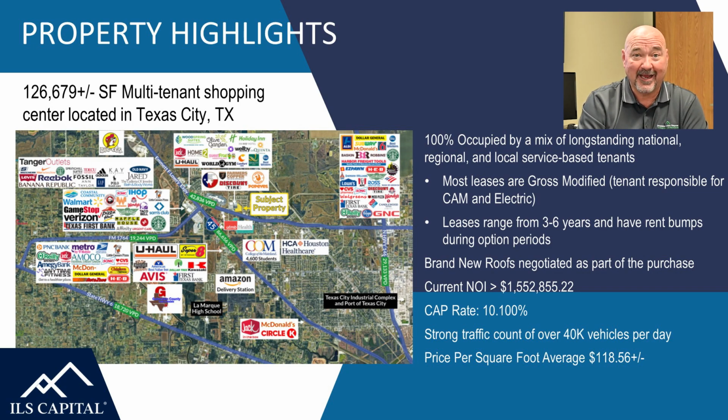We have a strong traffic count, best traffic count of anything we've ever bought. 40,000 vehicles per day on the Emmett Lowry Freeway right in front of this center. Purchase price is about $1.18 a foot, and that puts it well under replacement cost. Well under replacement cost. Again, the big opportunity on this property is take care of these tenants, make sure they love us and they love that building, and convert those leases to triple net as they come up for renewal.